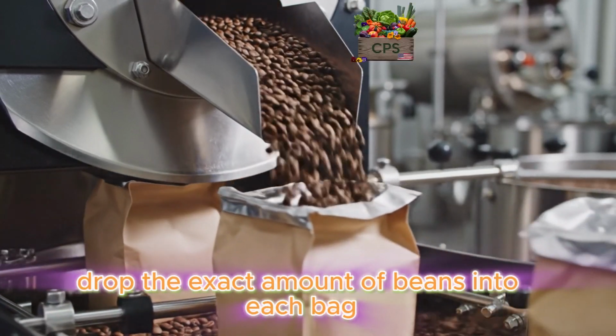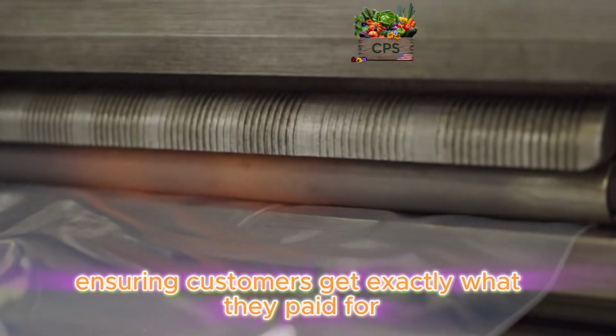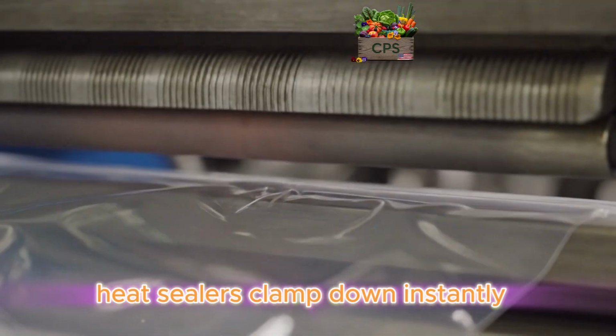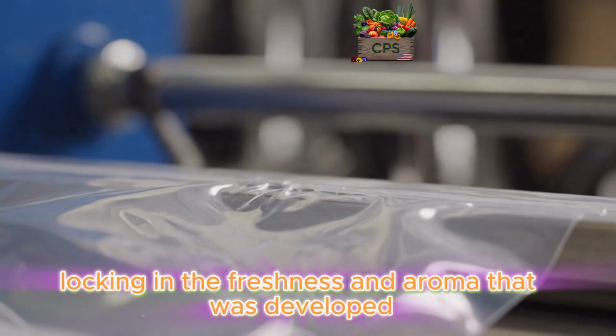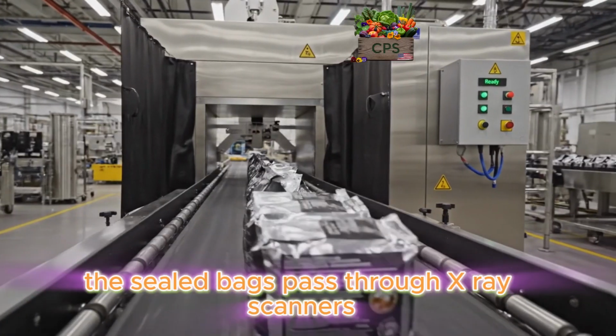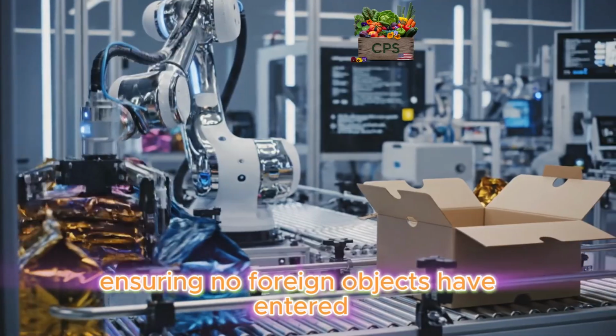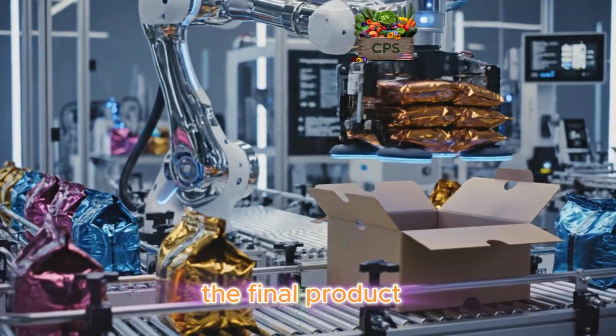High-speed weighers drop the exact amount of beans into each bag, ensuring customers get exactly what they paid for. Heat sealers clamp down instantly, locking in the freshness and aroma that was developed during the roasting process. The sealed bags pass through X-ray scanners to guarantee safety, ensuring no foreign objects have entered the final product.